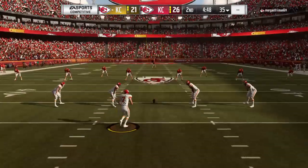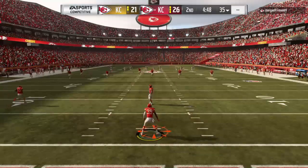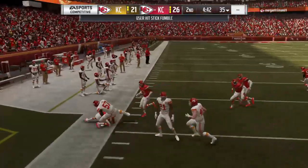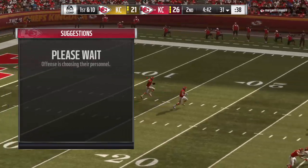Butker now to kick this one away. This will be taken in at the 1. Now a hit and a loose football. But this will fortunately wind up out of bounds.